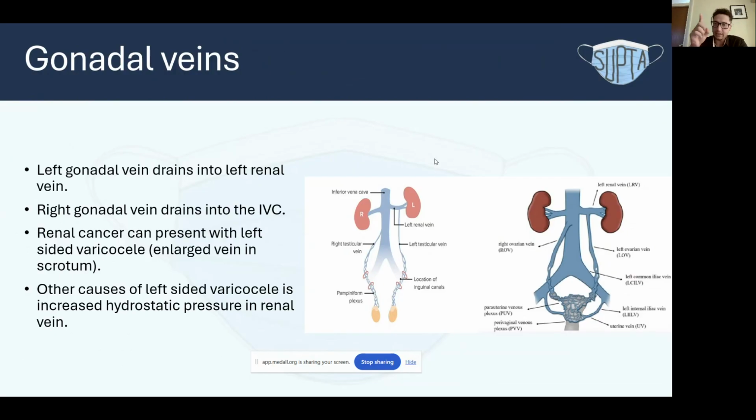So into the renal vein, and it puts the blood into the renal vein. So there's a variation there, and that's quite important.